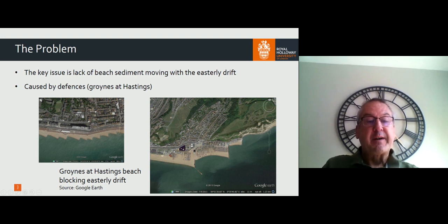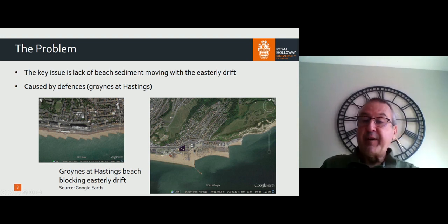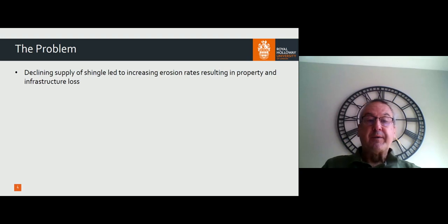The left-hand image shows the classic sawtooth-type pattern in beach shape, which you get when you install a groin field along a coastline. The image on the right is in the harbour area, where much larger structures prevent any longshore drift from occurring. As you go further to the right on this image, the beach gets narrower and narrower. On the far right-hand side, there is no beach at all, and the foot of the cliff is completely exposed to erosion. So the cause of Fairlight's problems stems from what's happening at Hastings further along the coast.